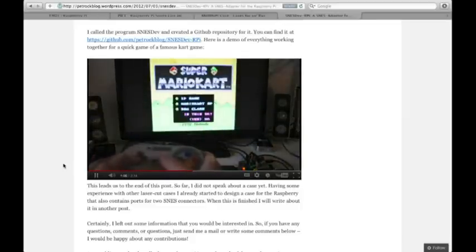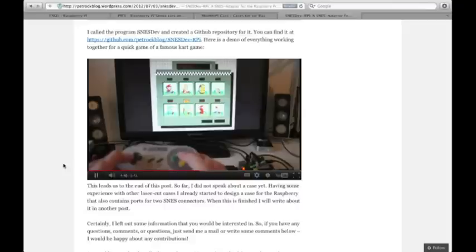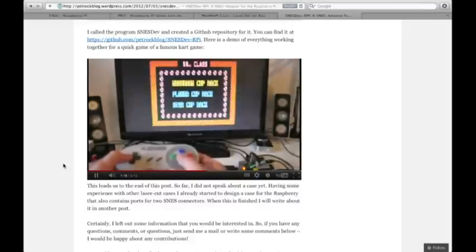I thought that the little adapter board he built looked a little intimidating to build. But this thing seems to run SNES games incredibly well. Who knew? Yep. Well, you had the capability. That's just amazing. Well, thank you, Eben.